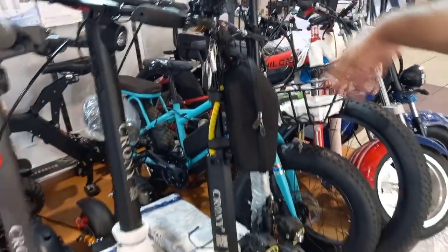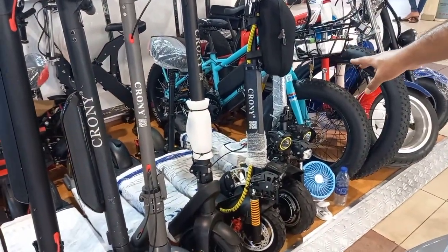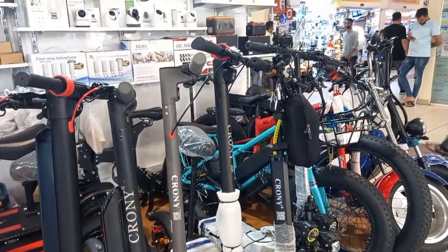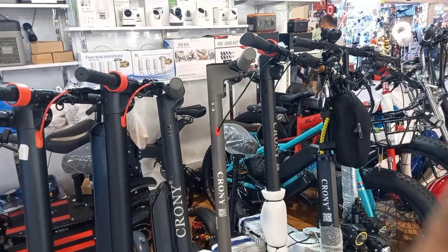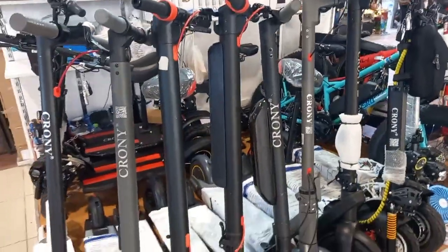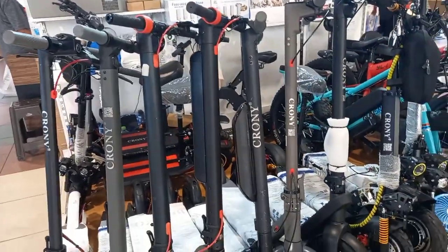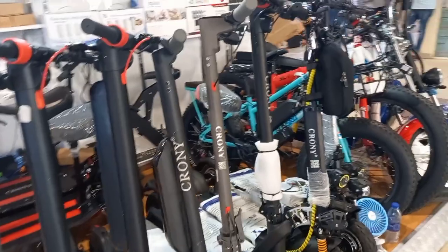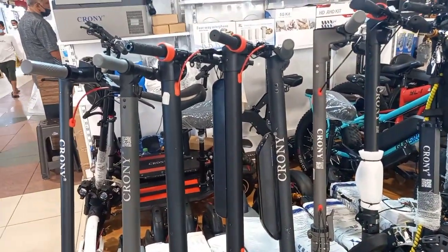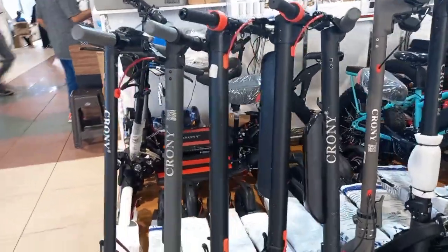3,000? Is it turbo battery, turbo motor? Front and back both are turbo. The speed goes 90, and battery timing is almost 70 kilometers. One time charge you get 60 to 70 kilometers. Crony, and a 1 year motor warranty. What about the accessories? Accessories only come with the charger.